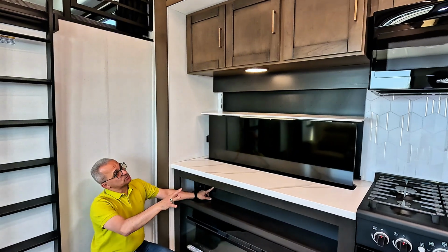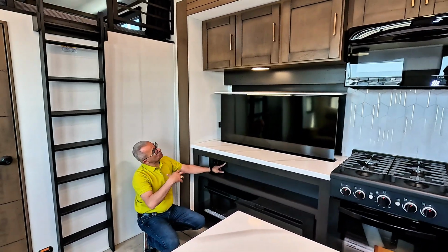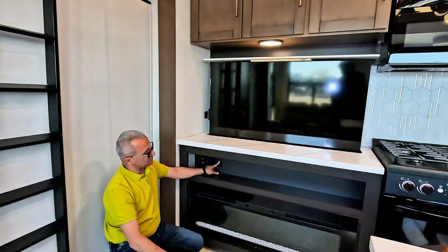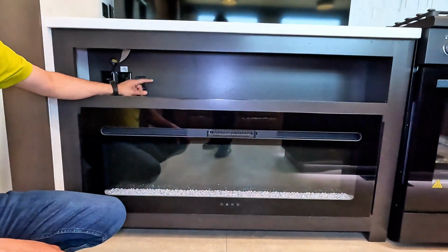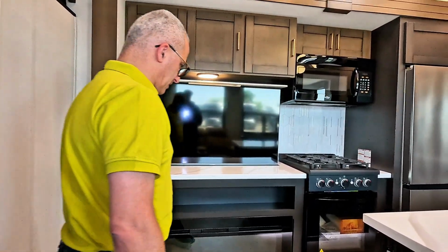Also, these cabinets you see in this Bighorn 20th anniversary, they're rustic cabinets, so they show the wood and the stress of the wood. They give you a bigger 60-inch, as you see here, 60-inch fireplace. And yes, this unit produces heat, and voila. So you can see how beautiful my big TV is with a fireplace.